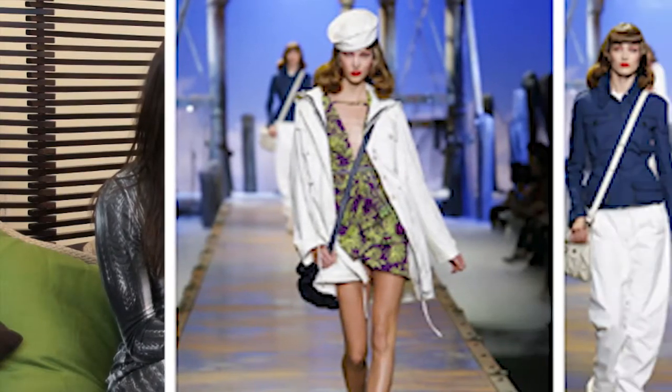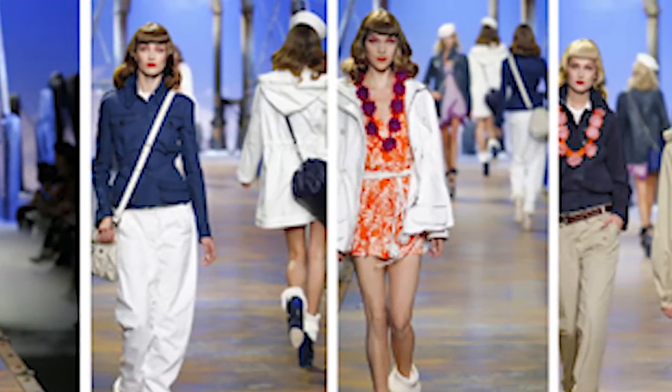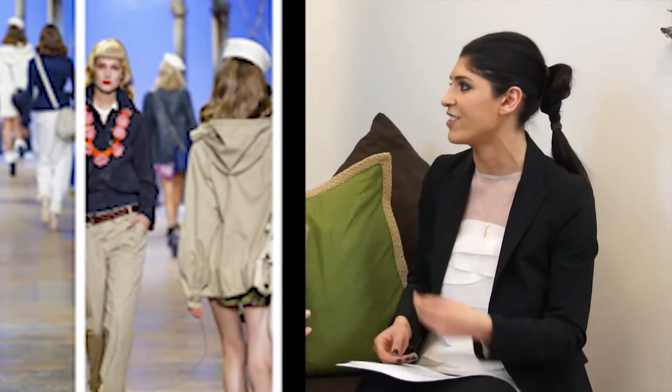The other thing that's big right now are these punchy prints. Tibi, Milly, I love that comes to mind. Yes, really vibrant. That's going to go all the way into summer. It's all about the lighter weight cotton blends. These sheers, this mix of spandex and things, and just lightweight fabrics are the way to go.